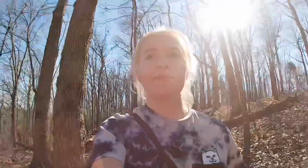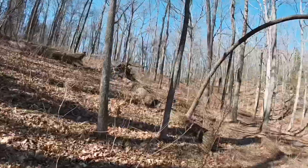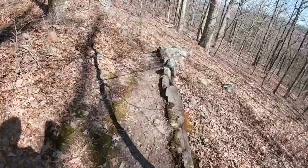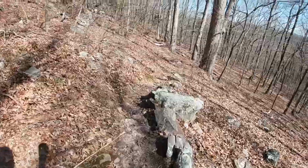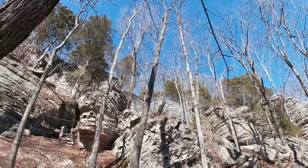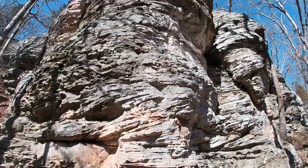Walking along the trail now. There haven't been too many rock areas after visiting that last one, so just making my way now. Found this cave area here that I'm gonna explore now.